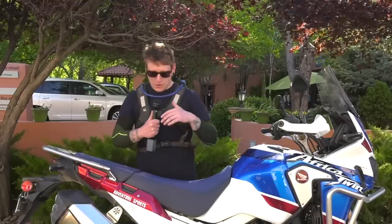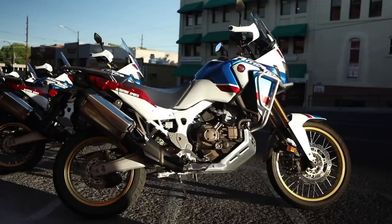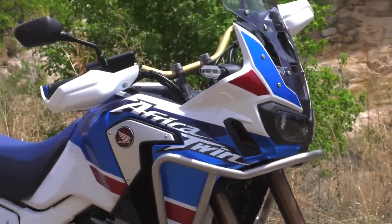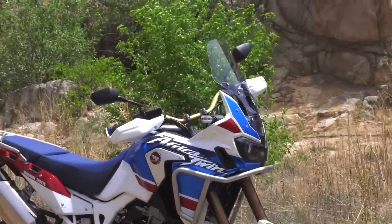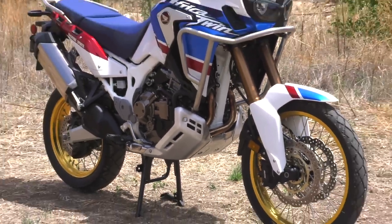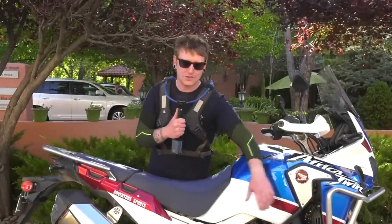So I think one of the things that we need to focus on are the upgrades, right? The upgrades for the Adventure Sport are you get a bigger tank, you get a lot of the accessories that are available for the standard model, like the rack, the bigger bash plate, and they call them light bars. We won't call them crash bars, because no one wants to crash.